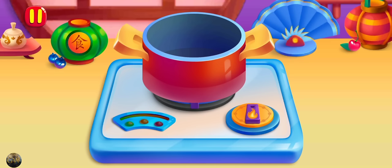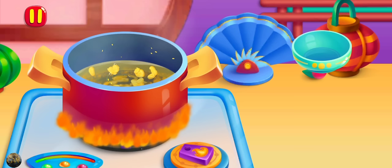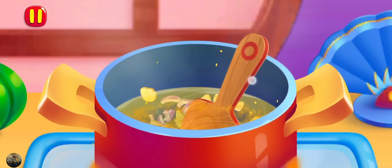Turn on the stove again. Add oil. Now, add ginger. A bit of garlic. How interesting! Add onions. Stir everything with a spatula. Be careful with hot oil. How interesting!